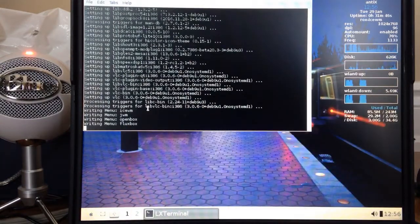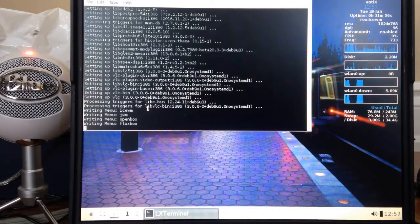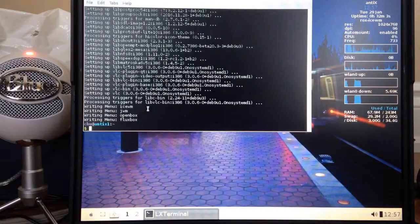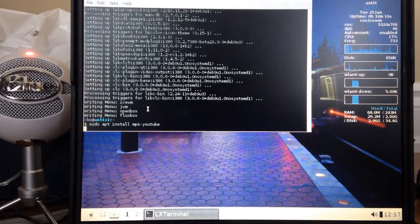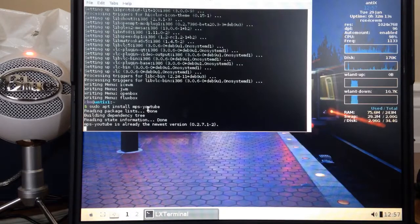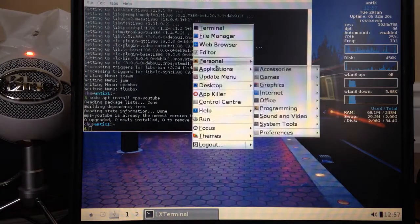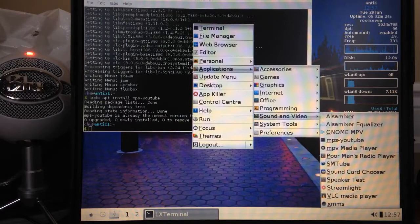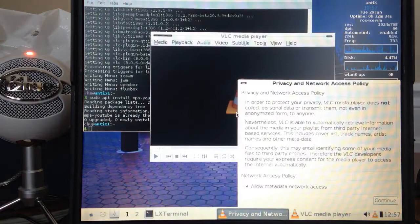So the suggestion was to do the apt install on mps-youtube. I can just go ahead and run that just to make sure that's what I see on the menu, and it ought to show that it's already installed. So let me do that now, sudo apt install mps-youtube. Okay. Before I run that, let's make sure that VLC is good. Yeah, there we go. VLC. Because if it craps out on me, then there's not much point to trying the MPS YouTube thing.